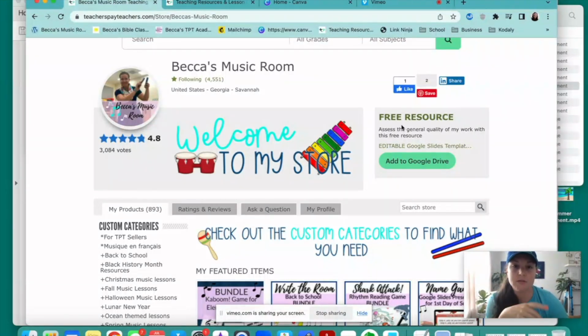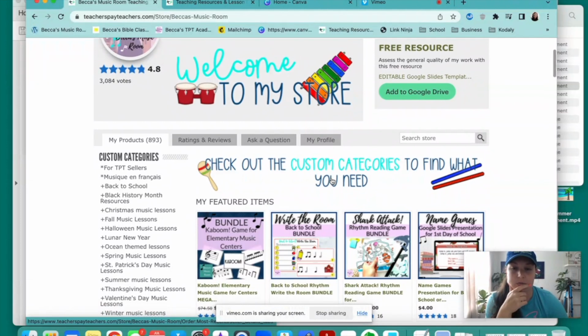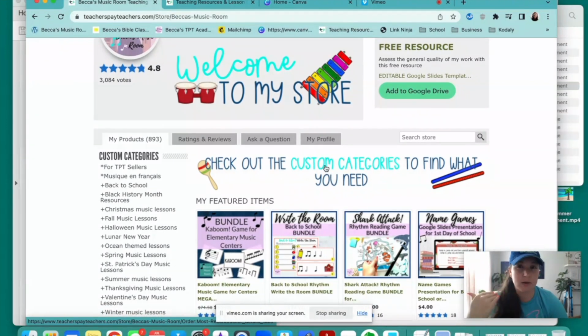Free resource. So this is actually pretty good. I might want to update it a little bit, but I'm okay with what it is. Banner is fine. You could do a special back to school banner, but that requires making it and then also making a new one afterwards or switching it back and remembering to do that.